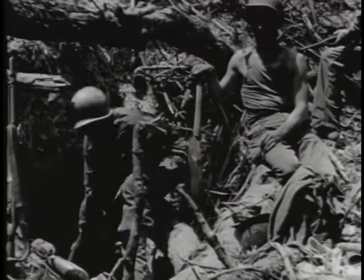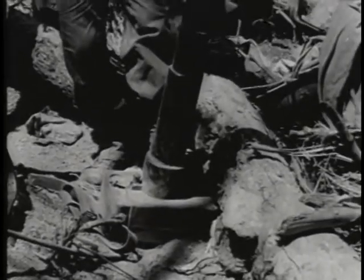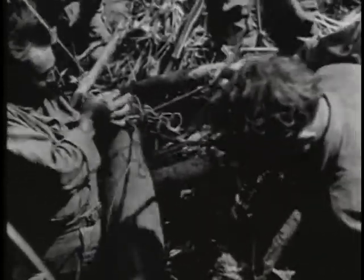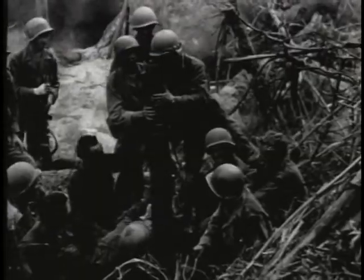A captured Jap 90mm mortar is removed from a cave. The mortar is a smooth-bore muzzle-loading weapon firing a 16-inch incendiary shell. A 150-millimeter mortar is another weapon captured by our troops. This is also a smooth-bore muzzle-loading weapon.